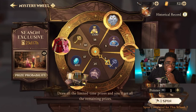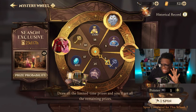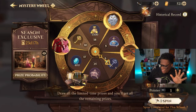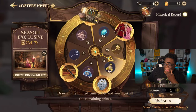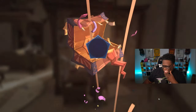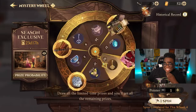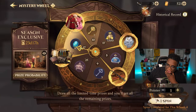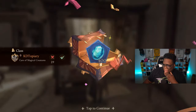All right. Do not do what I just did, but again, for entertainment value, I think I am going to do this. So here we go. Five more chances. Gold. 15 gold. All right, four more chances. More gem, more echo crystals.